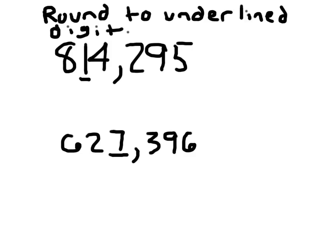You don't want to be confused with our rounding wrap, because you might just say, okay, there's another underlined digit, and then you might circle the 8. If you circled the 8, you'd be rounding to the hundred thousands place. Where it says round to the underlined digit, it really wants you to round to this underlined digit, which is in the 10,000s place.